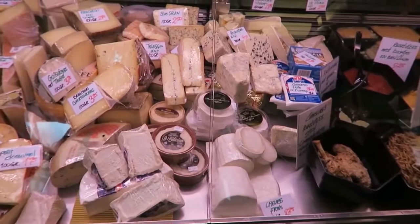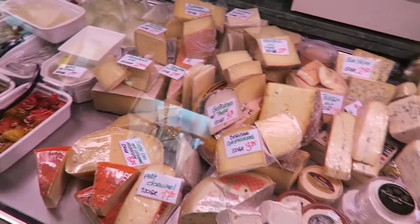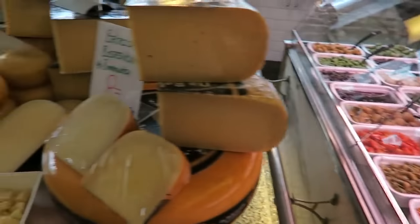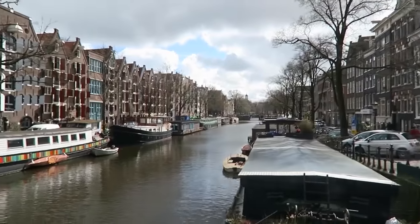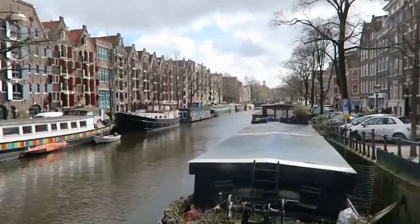The last cheese we're going to try is an old Gouda, so about 2 years old. Very unique cheese. I really love old cheese, but the farmer cheese was also really good, the Boerenkaas. I can't pick which one is my favorite. Cheese porn. More cheese porn. This is the farmer's cheese. The Boerenkaas.